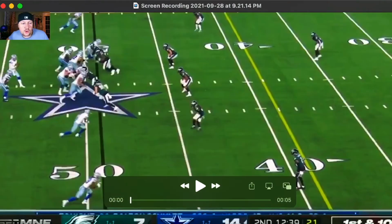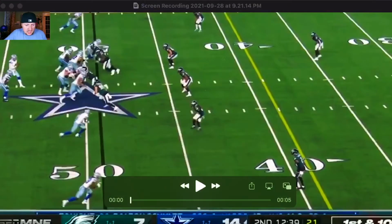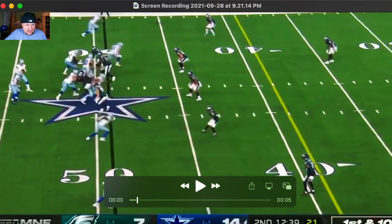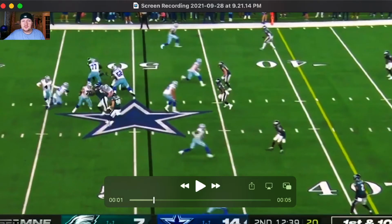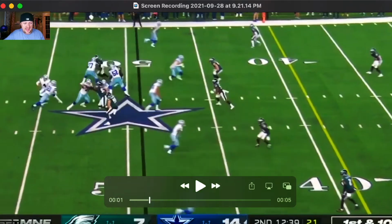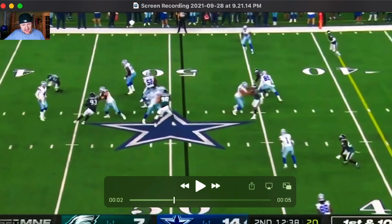All right, we got another run by Zeke here. And it's going to be up the gut. So let's go ahead and run this play. He's going to get the handoff here. Another good hole. He's running behind a good offensive line that can clear out lanes and just punish the attack. The Eagles' defensive line was getting ate up for days in this game anyways. And he takes advantage of that.